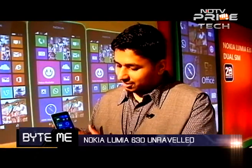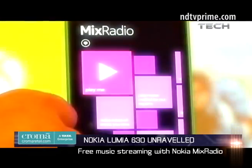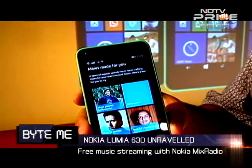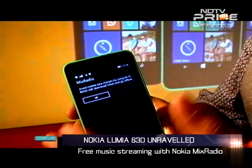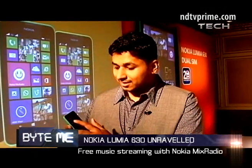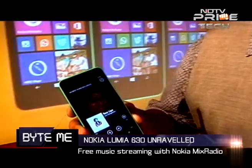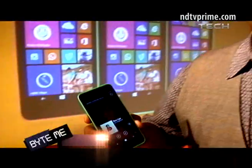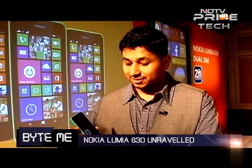You also have this thing called Nokia Mix Radio. Nokia Mix Radio is a very cool application that gives you free streaming music on your Lumia 630. With the 630, you can play all these playlists. For example, you have most played Bollywood. You hit that button and it will tell you that if you're using it on a mobile phone connection, you will be charged, or if you use it on Wi-Fi, it's better. And you hit OK and you're playing music right over there. So likewise, you have a lot of free music that you can stream. You can set up your own playlist, for example. And this is all free streaming music that comes free with your Nokia 630.